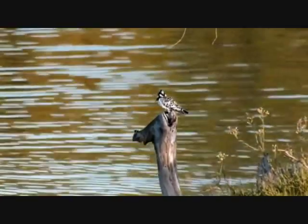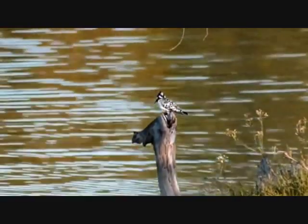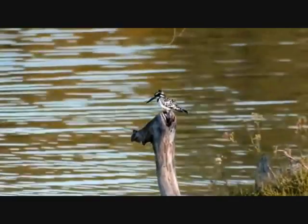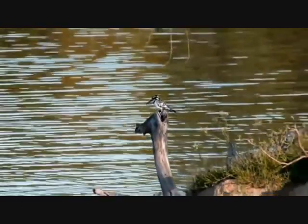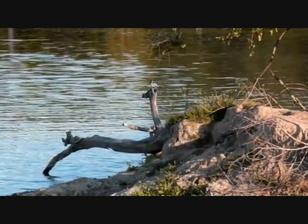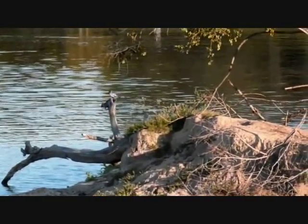Now, I'm hoping this one turns around a little bit. The male has sort of a cummerbund pattern on the front, and the female has a bikini top pattern on the front. So this is looking like a female. And then they hover, another reason why I enjoy them so much, is they hover very still over the water, looking for fish, and then will dive down and pick one up, and then come back to their perch and smack that fish to kill it, and then flip it around and eat it. Fantastic.